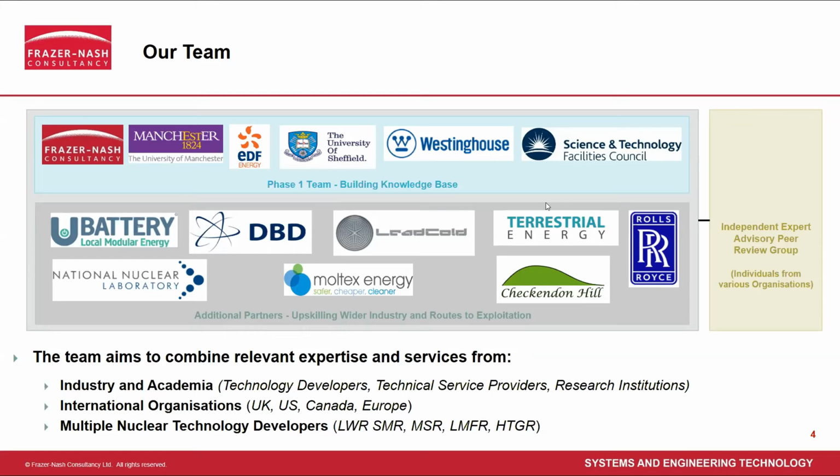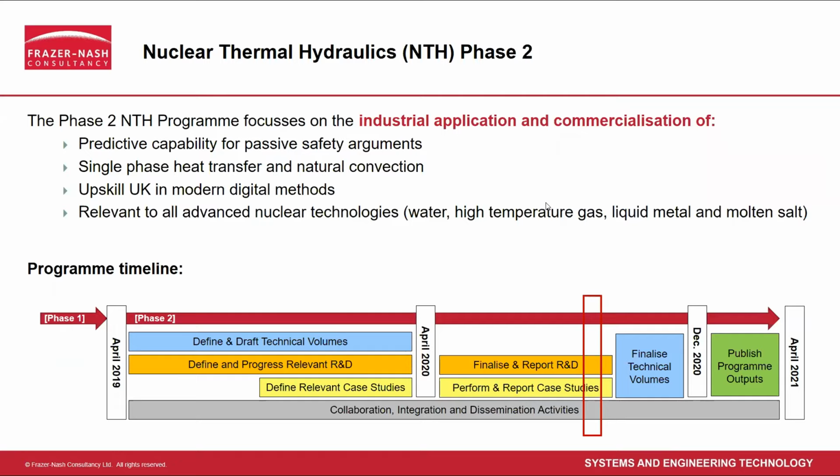Phase two program. We obviously can't do everything in thermal hydraulics. It's obviously too broad a field, so we have had to narrow it down quite a bit. But the aim is very much on industrial application and commercialization. So this is about exploiting UK government funding to try and develop the UK nuclear industry and get the UK industry involved in a lot of the research and reactor development that's going on around the world. And the focus for our work is very much on the predictive capability for passive safety. So looking at passive safety systems, and also focusing on single phase heat transfer and natural convection.